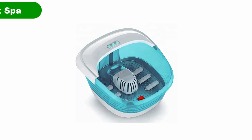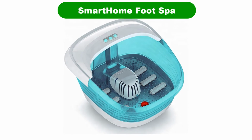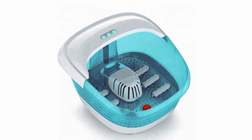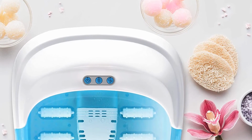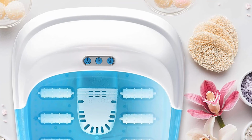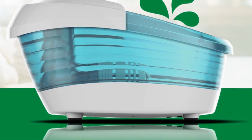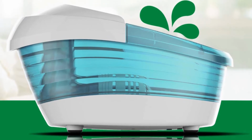Number 5. Last but not the least, our fifth best pick is SmartHome Foot Spa. Our last option is the SmartHome Footbath that comes at a reasonable price for what it offers and combines a variety of treatments. These include hydrotherapy, shiatsu massage, and soothing heat that work together to create a relaxing experience for everyone.